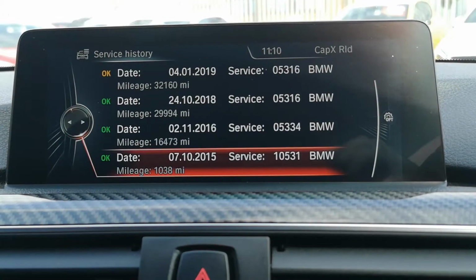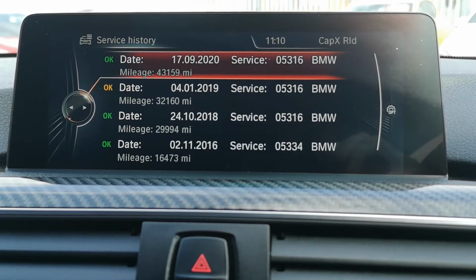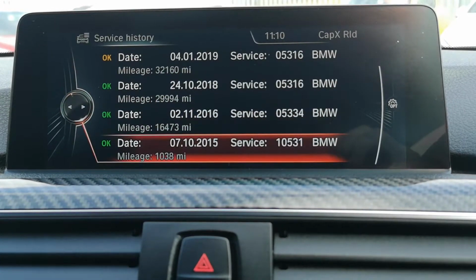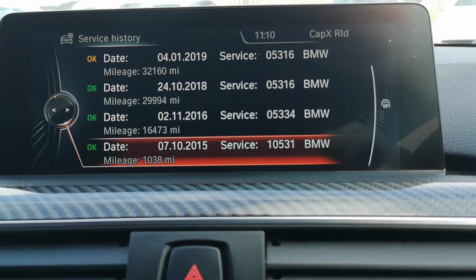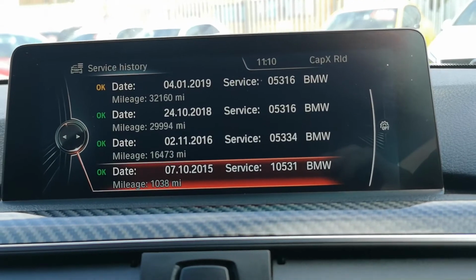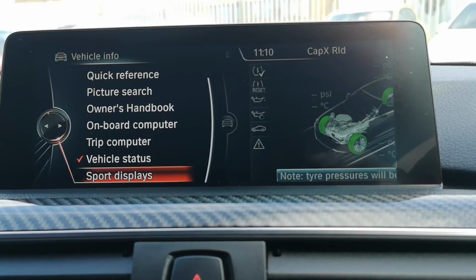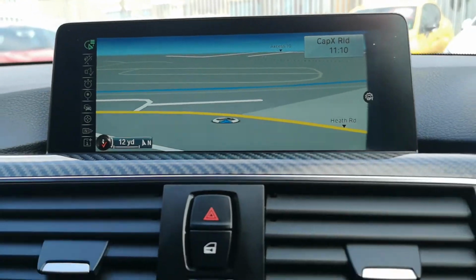So on here you've got 15, 16, 18, 19, 20, and we ourselves have carried out a service here as part of our prep. But you can see all of these have been done by a BMW main dealer. That first one in 2015 at 1,038 miles being the most important. If you're a car guy and you know your M cars, you'll know that the running in service is of course the most crucial. So now we'll go back onto the nav, because there's not really much more to show you regarding that.